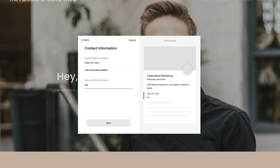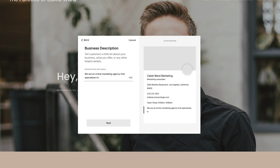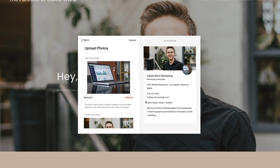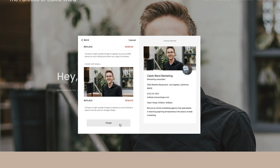Type in your contact information. Type in your hours. Type in a short description of your business. Upload a logo or image. Select Connect to Google My Business. You can manage the listing further from the Google My Business dashboard, which will be connected to your Google account.